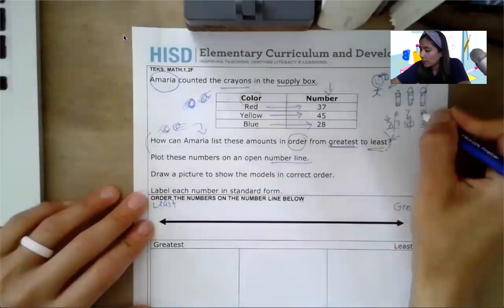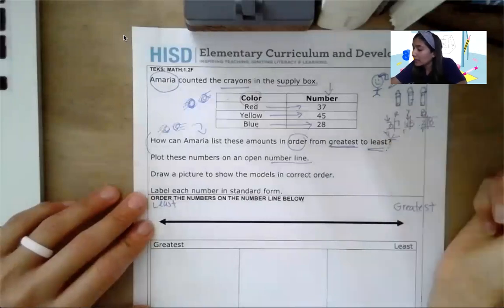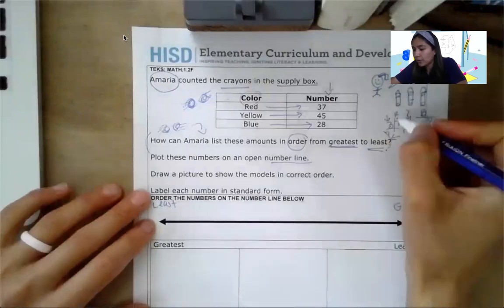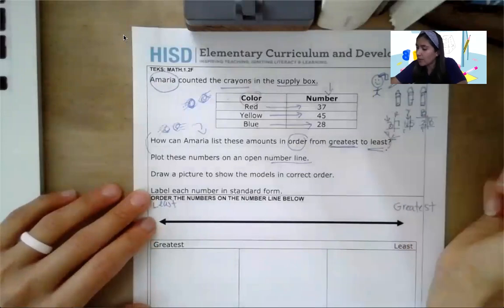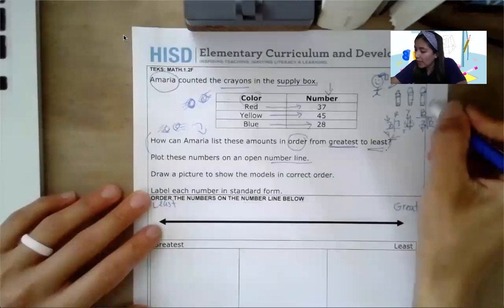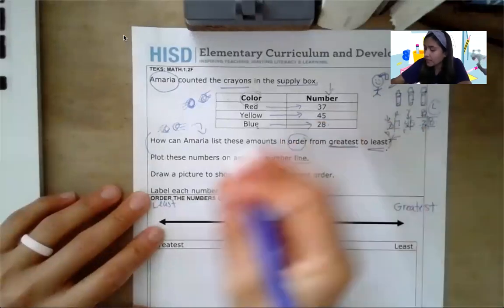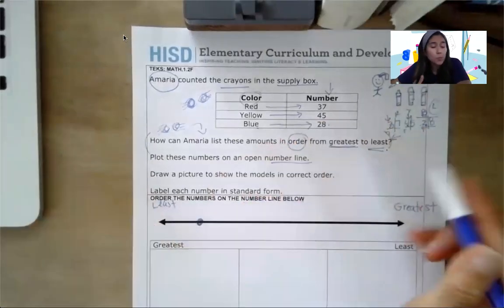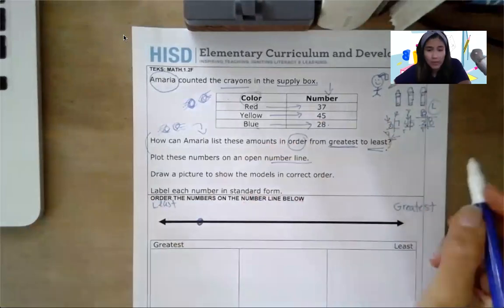So I ask myself, well, what is the least amount? What is the smallest number? Well, I have 3, 4, and 2. If I put them in order, which number is the least? The 2, right? So that means that the 28, which is the blue crayons, is the least. And this is an open number line, meaning that I'm the one that's labeling it. An open number line does not have to start with the number 1.